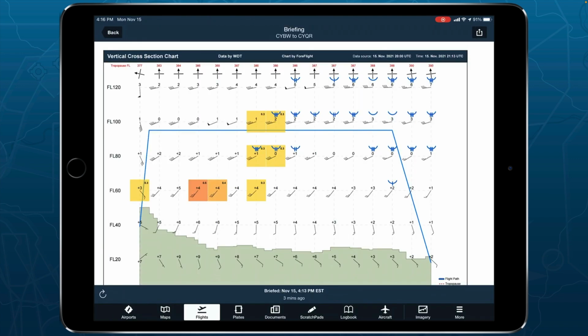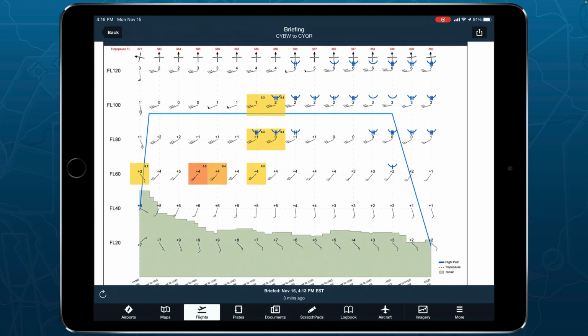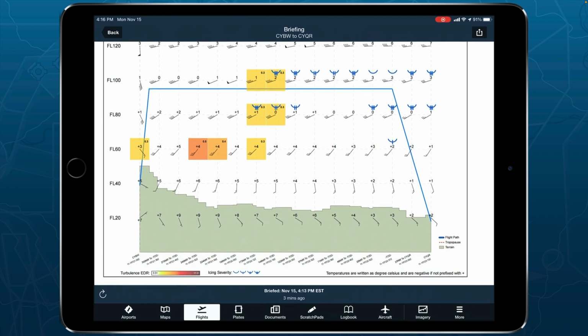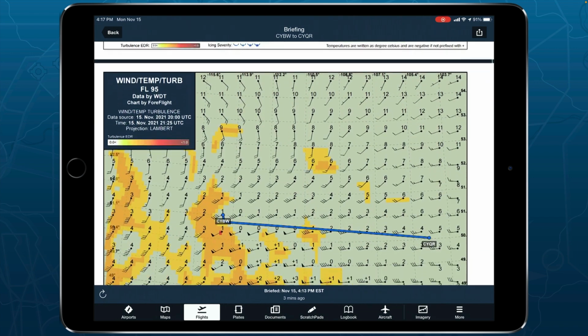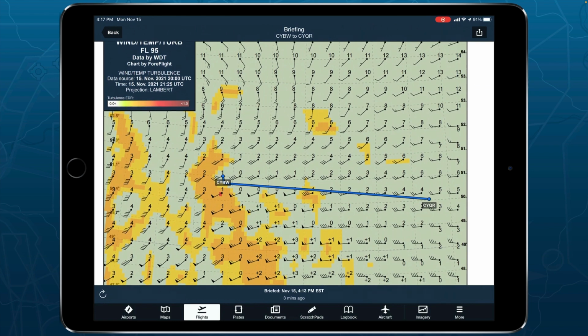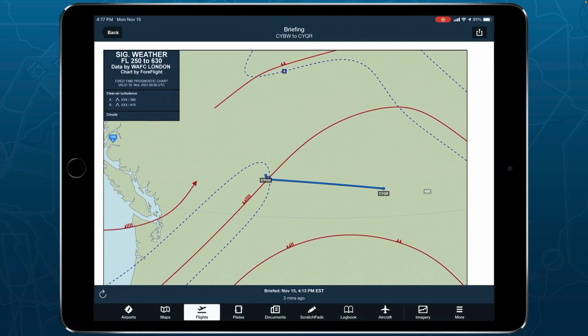From the flights page, I'm going to tap briefing, and it's going to generate that beautiful vertical cross-section chart from Springbank to Regina today. And we're going to take a look at different icing severities of what we're experiencing, and it all makes sense. It's all making sense of what we saw on the maps page. The winds, the icing, the turbulence, a nice wind, temperature, and turbulence chart generated by ForeFlight as well. Any significant weather en route as well.